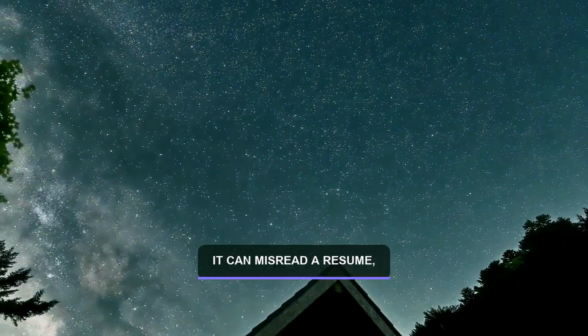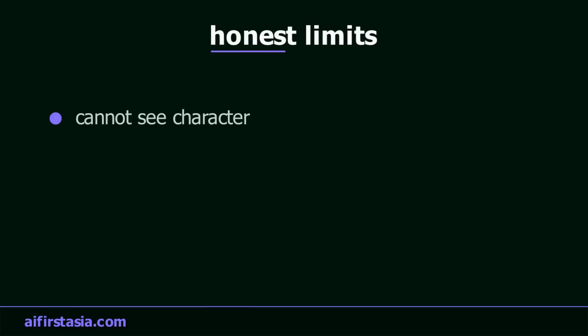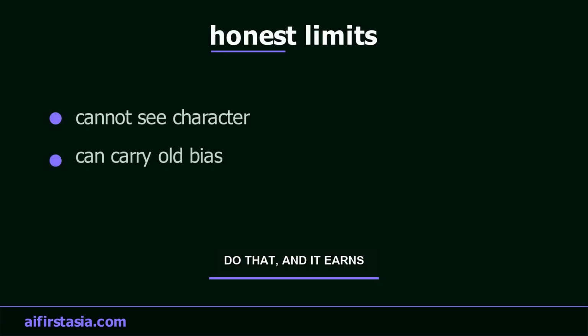It can misread a resume, penalize an unusual career path, or overvalue the right buzzwords, so a low rank is a prompt to look, never a verdict. And it handles sensitive personal data, so treat privacy as part of the job, not an afterthought. Use it to read widely and fairly and to prepare well. Then bring your own judgment, your own fairness, and a real conversation to the parts that decide someone's livelihood. Do that and it earns its place. Forget it and you have dressed up an unfair shortcut in new technology.